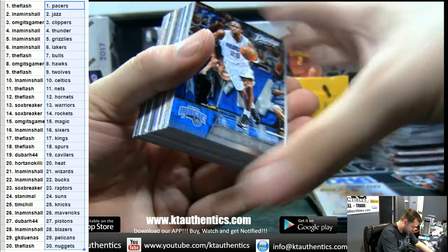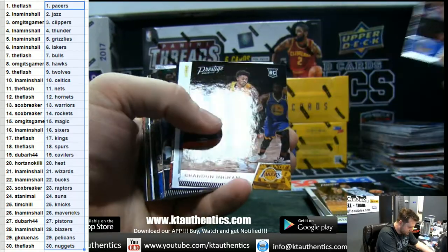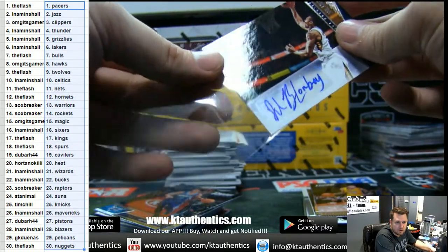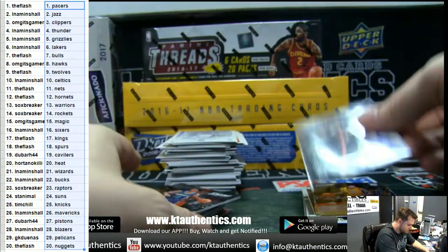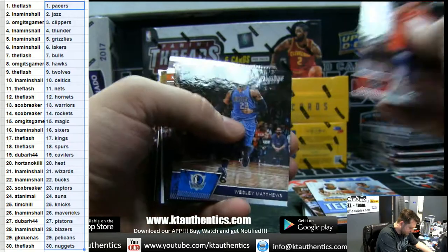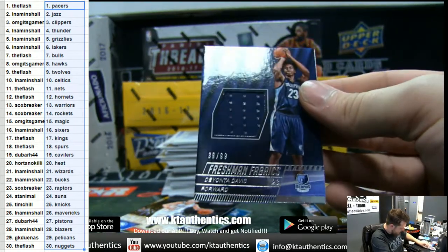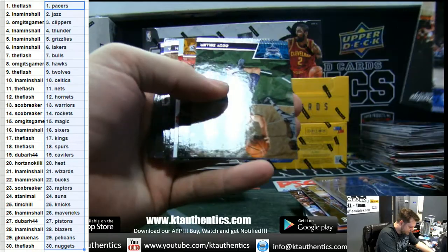Yep, too bad he got traded. For his value, I'm glad he's off the Lakers, though. Chris Dunn, D-Russ, and for the Jazz, Joel Bolomboy, Lonnie, and the Jazz. Prestigious Premieres. Layman, Danilo, Buddy Hield, and Deyonta Davis. Out of 99, Deyonta Davis. Out of 99, Deyonta Davis. Out of 99.